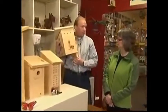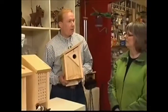You solidify it here. I've recessed the floor so that if you're going to put it on poles, and for bluebirds, the best is a pole with a baffle underneath, about 5 feet off the ground. It just helps protect them from the cats and raccoons and anything else that's going to be going after them.